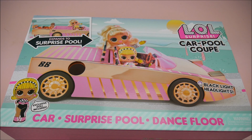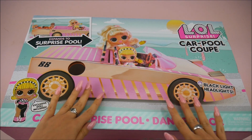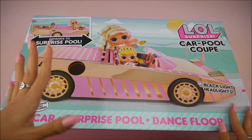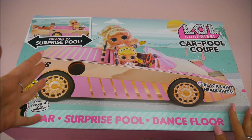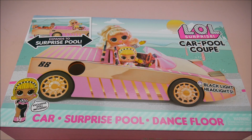Oh my gosh, I am so excited. So guess what? We have the LOL Carpool Coupe. Literally, when I saw pictures of this, I had to get it. Mainly because it kind of reminded me a little bit of a DeLorean, a little bit of 80s retro new wave looking color scheme, chrome. I don't know, I was really feeling this car.